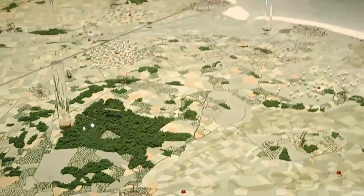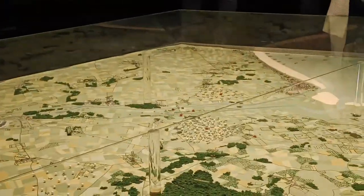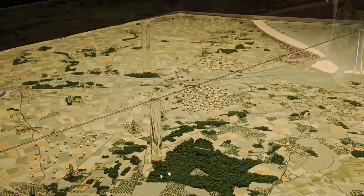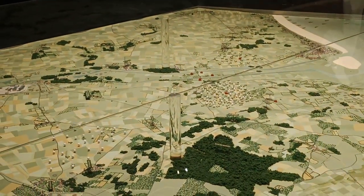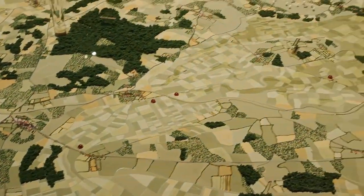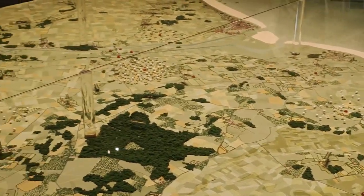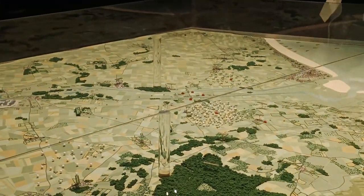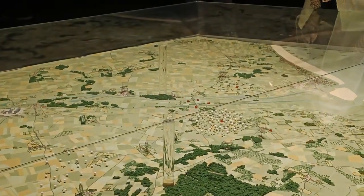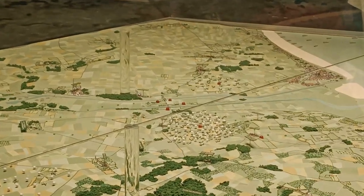So we sent gliders in Normandy. Later on, if you want, we can go together in the park. We do have a Horsa glider, a full-size glider, completely rebuilt. When you see the size of the glider, we're talking about large gliders. Each one of them could actually transport 28 men and two pilots, 30 men altogether. So to capture the bridge, General Gale sent in Normandy 180 soldiers on board six gliders.